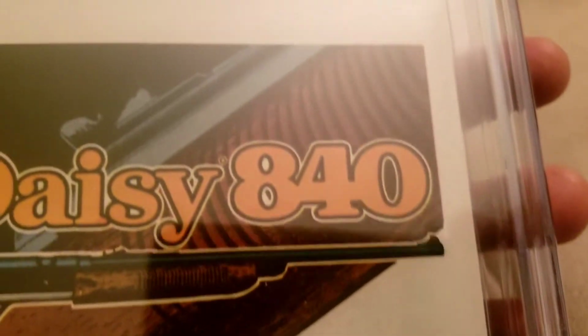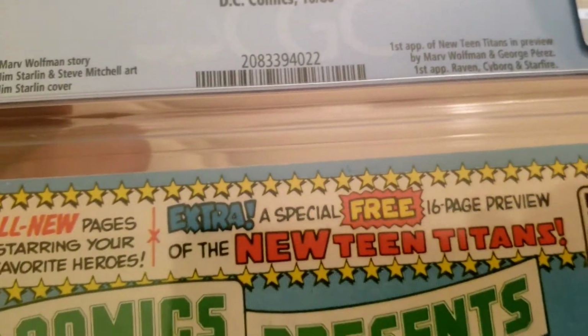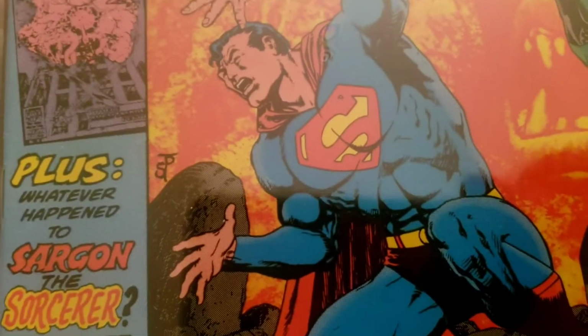And that is a great book. First appearance, New Teen Titans. I do have multiple copies of this. Great book. This book reminds me of Giant Size X-Men, only because of the significance of this book to my age, the Bronze Age, for DC Comics and their super teams, their teen super teams, you know.